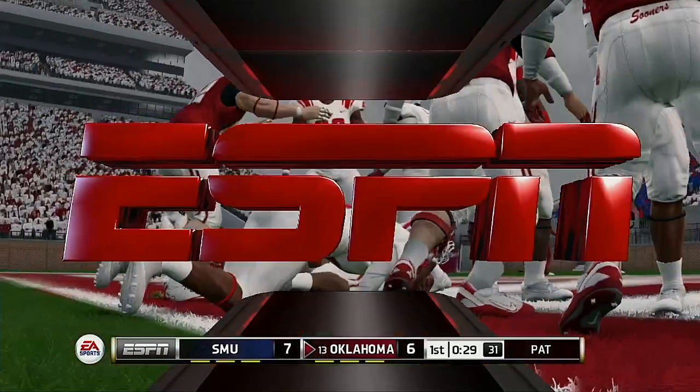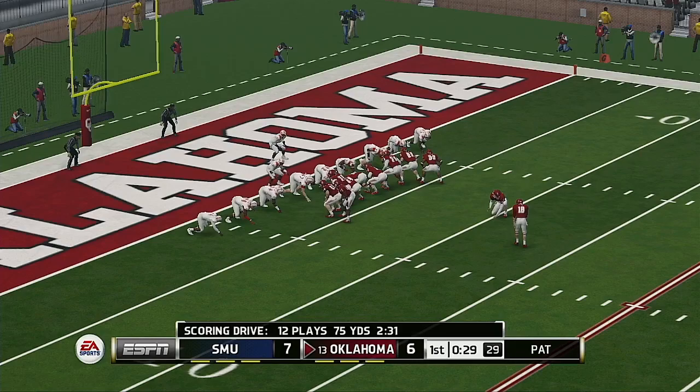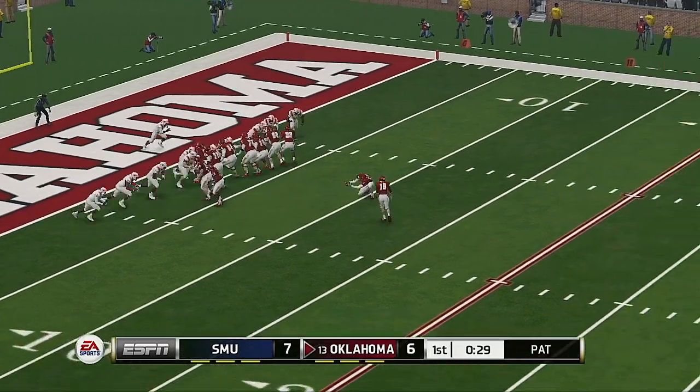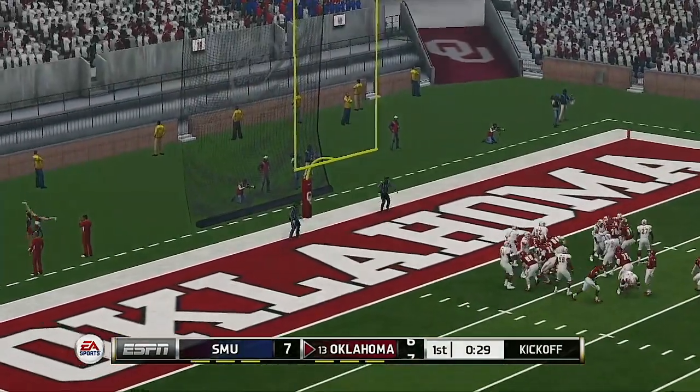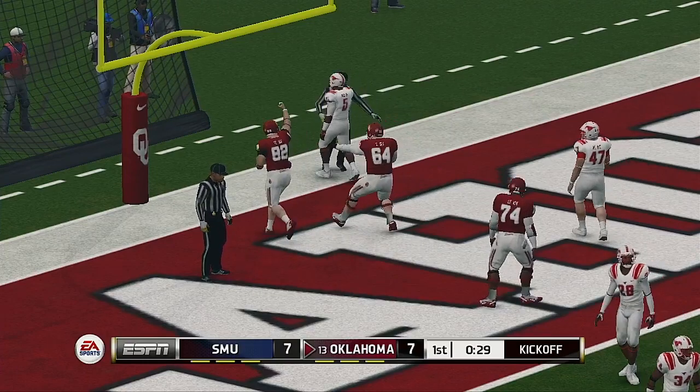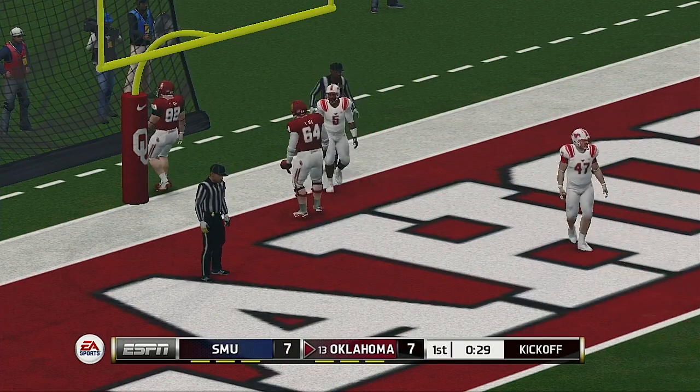Time to use the fullback there. I've always liked when teams mix it up and give the fullback the ball in goal line situations. If the big bruiser can't get you a couple of yards, you don't deserve to get in. And he adds the extra point. A 12 play, 78-yard drive, and they add 7 points to the scoreboard.